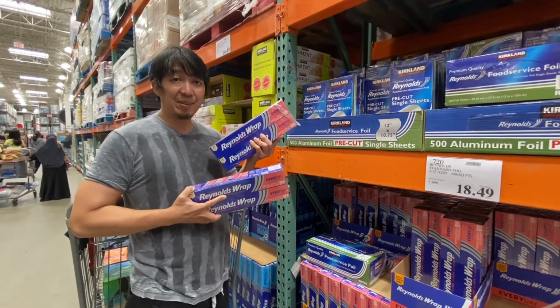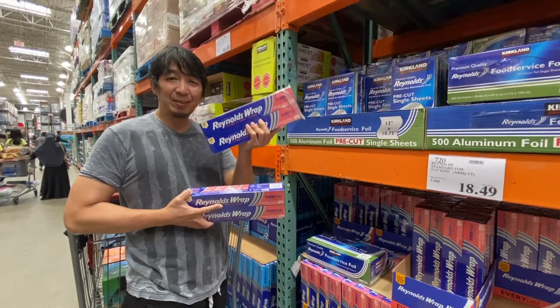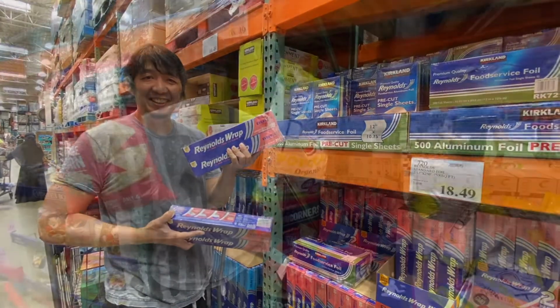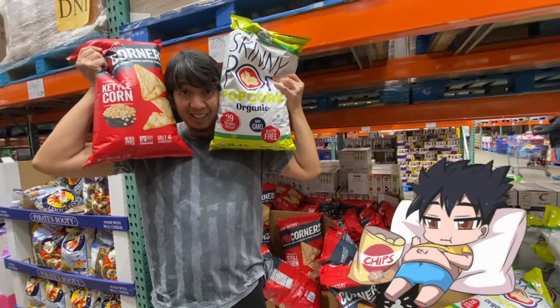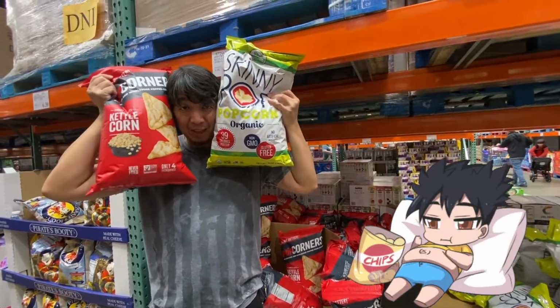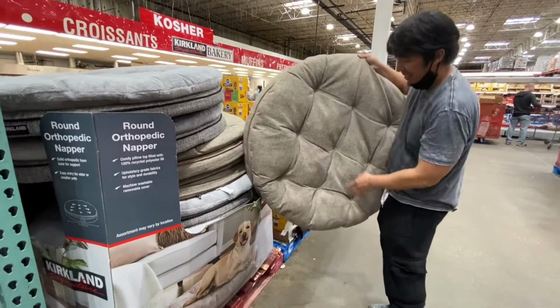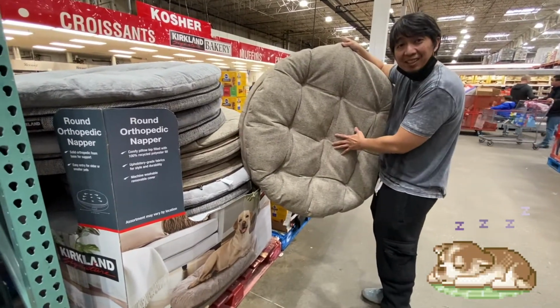Here's another example. Helen bought one of these 3 years ago. And it's been 3 years and we still haven't finished one roll. Can you imagine that? Look at the size of these chips. It's as big as my head. How can you finish this amount of chips in one day? This is a round orthopedic napper for your puppy. Even the puppies need orthopedic beds. Can you imagine that?